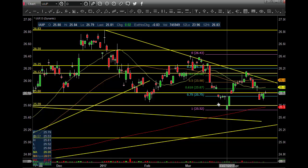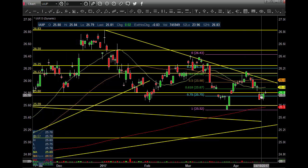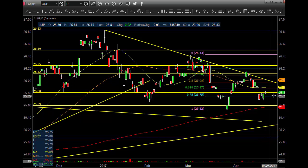That was actually shorting the USO. This is the UUP. Oh man, I need to slow down, guys. All right, so yeah, slightly bearish here. Let's see if this thing starts to chop around, go sideways.